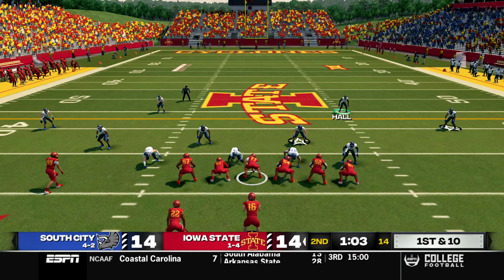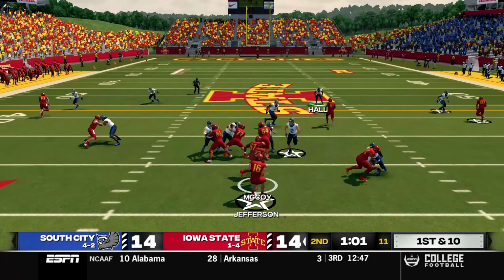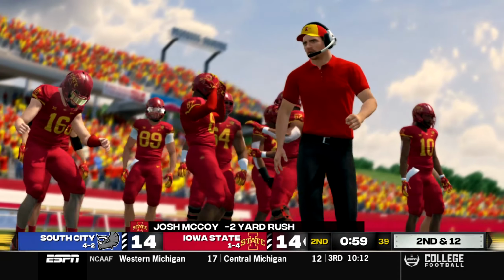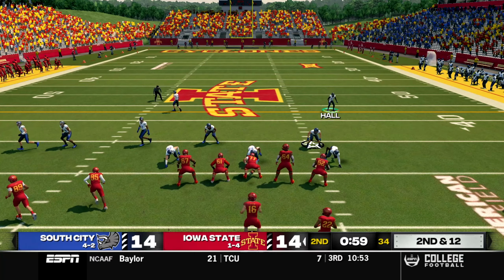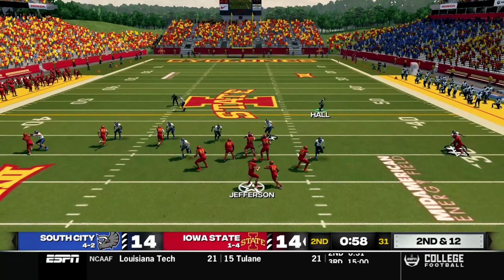Jefferson back in shotgun. See how long he waits to snap this ball. It's taking a bit here. He finally does. It's a handoff to McCoy, who is hit in the backfield for a loss of 2 by Isaiah Sims. They would burn their first timeout on that play. So now a 2nd and 12 from about the 30-yard line.